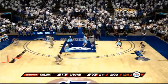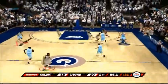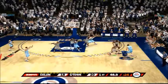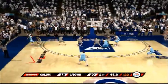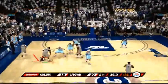Puts it on the floor and up and under. He's not getting himself in position for the good shot. Yeah, it's a little bit too much. One on one. Cross court from 3-point range. Poor decision. He has no business taking that shot. I don't think the coach wants him taking that shot.